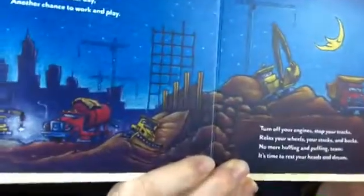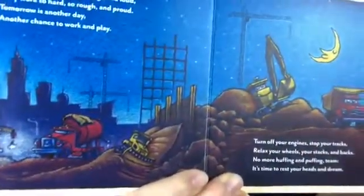Look at all those trucks. Construction site all tucked in tight. The day is done. Turn off the light. Great work today. Now, shh. Good night.